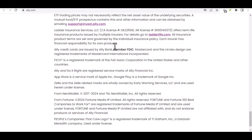Opening an Ally Bank account. Now that you know the minimum deposit requirements, let's talk about how to actually open an account. The process is simple and can be completed entirely online. Visit Ally Bank's website, head over to ally.com and click on the Open an Account button.